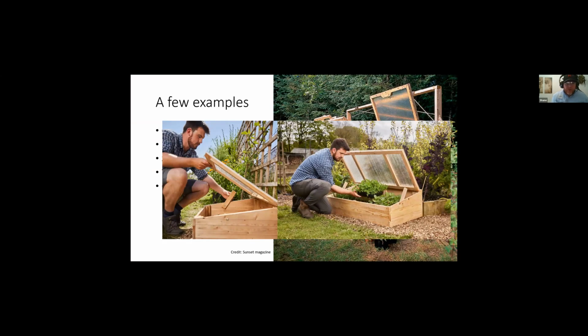Okay, so let's talk a little bit about some greenhouse examples really quickly. We'll just kind of blow through this. Kind of the lowest level would be these little boxes that you warm things up in and keep them out of the frost. There's lots of examples. These we call a cold frame. That's kind of the lowest example of what I would consider.